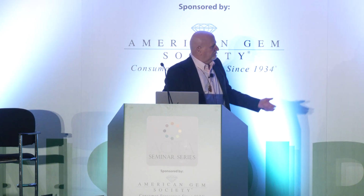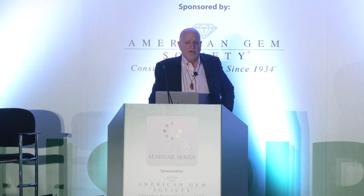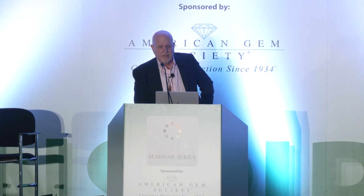Ruby. These both have 0.3% chromium in them. Why are they different colors? Because one is bigger than the other one, so the path length is much greater. Longer path length, more absorption, more color.